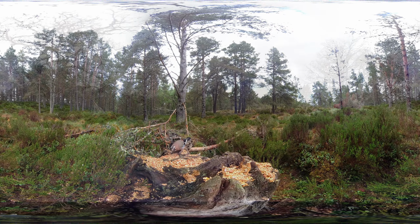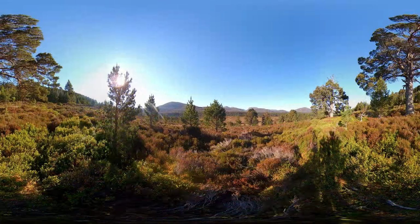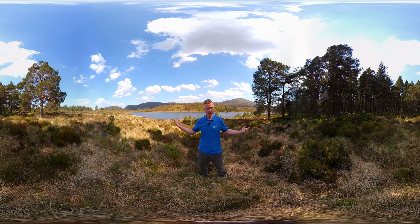And it ranges from altitude 200 metres above sea level down at the River Spey, all the way up to 1,300 metres above sea level at the top of Ben Macdui, the second highest mountain in the UK. And in between those two extremes there's a huge variety of habitats.